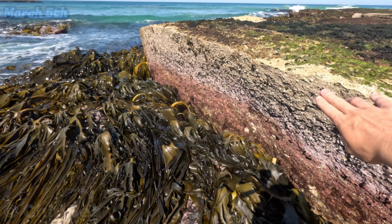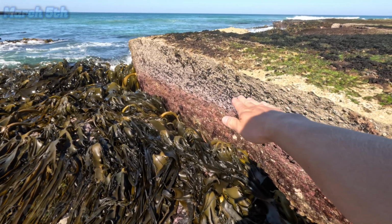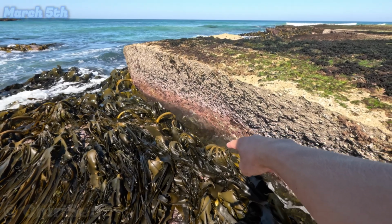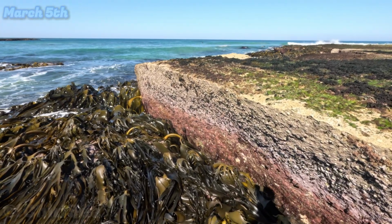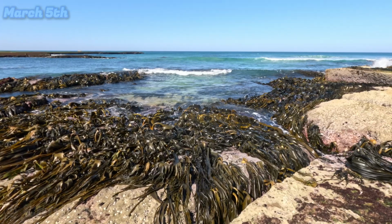See how the top here's got the parts with no seaweed, and then it starts to get pink, and then it gets more red down below. Wow, man, this is a massive one. It's a massive rock wall.